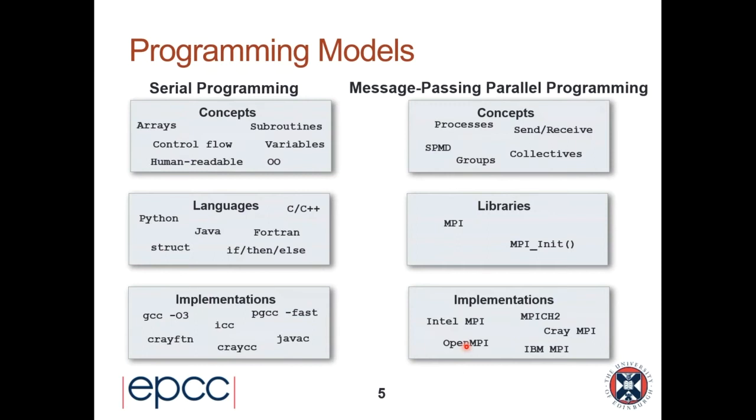OpenMPI is an implementation of the MPI library, nothing to do with the compiler at all, a library which allows you to do distributed memory parallel programming. So just be careful, OpenMP and OpenMPI are completely different. And unfortunately, the naming convention causes a lot of confusion. So I just thought I'd mention that here.